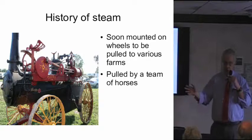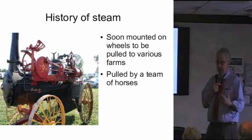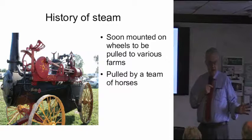So we bring the steam engine over to Farmer Brown's, connect it up to a threshing machine and thresh for a couple of days. And when all of his threshing is done, we hitch up a team of horses, haul the steam engine to Farmer Jones, hook it up there and thresh for a few days. And during all this threshing time, the horses are free to do other things. Progress here.